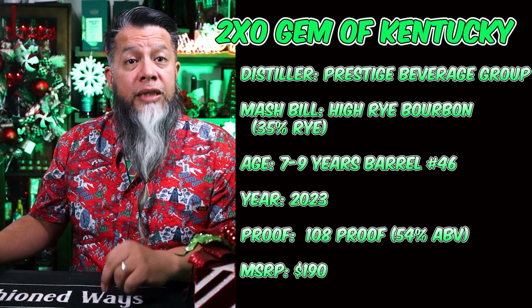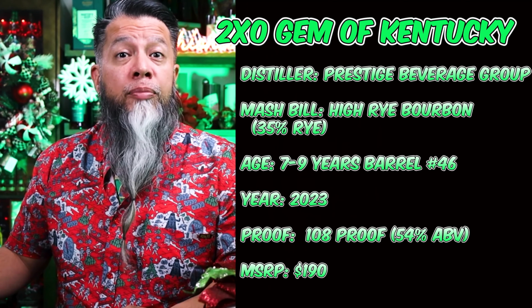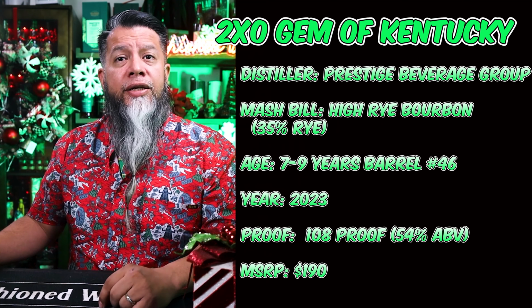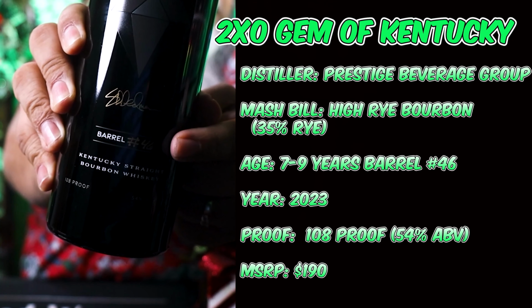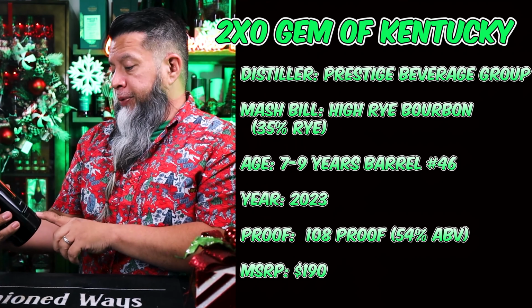Let's get a little bit into this bottle. It is 2XO Gem of Kentucky. It's distilled by Prestige Beverage Group. Its mash bill is a high rye bourbon mash bill at 35% rye. It's aged 7 to 9 years in barrel, and my barrel number is number 46. It was released in 2023. It's 108 proof at 54% ABV.